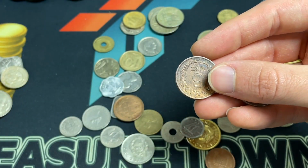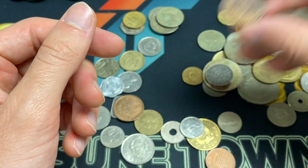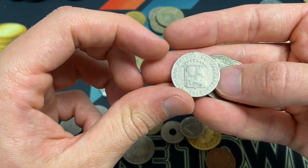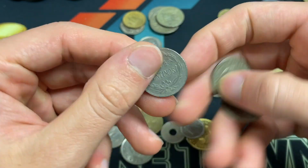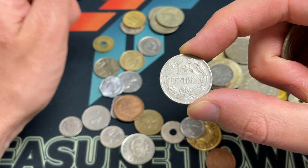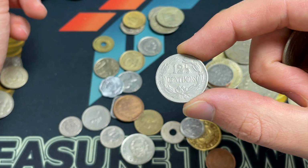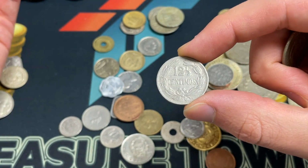Got an Italian, probably 100 or 50 lira, 1963 Danish 5 ore. That'll be in the old category. 1943 Venezuela. I haven't seen this, or maybe that's 48. 12 and a half centimos. I've never seen a 12 and a half coin, even though it's just 1/8, which makes a lot more sense, like a piece of 8, or that's not really what it is. But 1/8, maybe it's a better way of doing it.